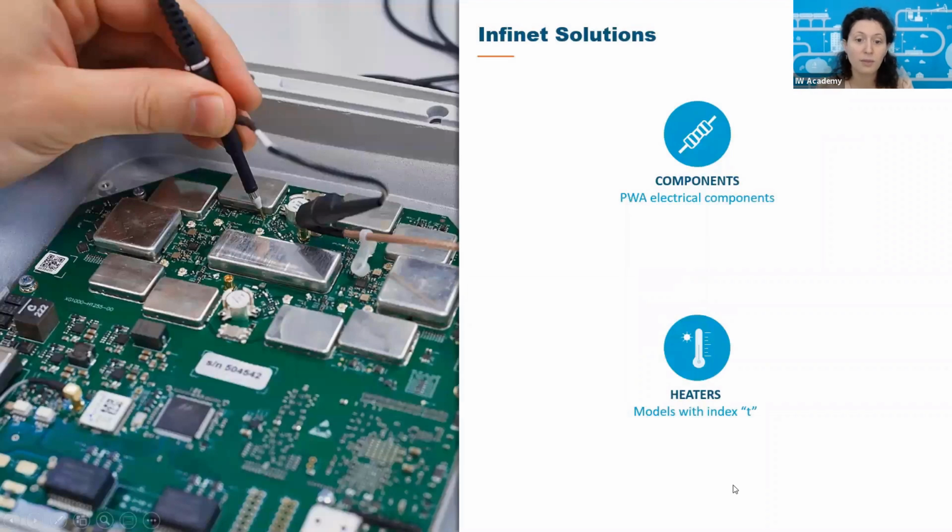The solutions offered by Infinet to address the effects of the operating temperature are the following. First of all, Infinet uses electrical components having the proper temperature grade according to its functionality. For example, the commercial grade ensures the operation of the components between 0 and 70 degrees Celsius, while the industrial grade features a temperature range between -40 and +85 degrees. Aside from choosing the proper electrical components, Infinet uses heaters inside the models designed to operate in extreme cold conditions.